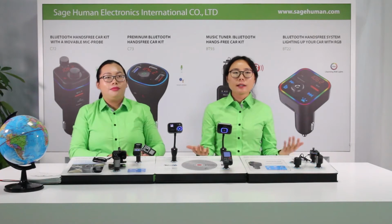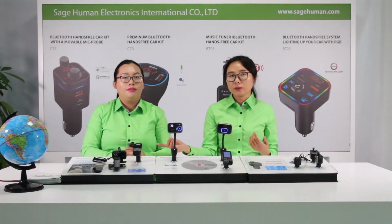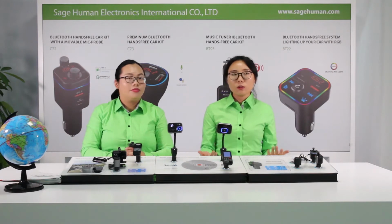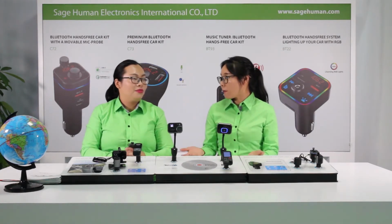Now we're way past that. Our products are mostly equipped with Bluetooth 5.0, and some new items are even upgraded to 5.1. Oh, and for those of you who prefer a model with last track memory to the exact second, this is it. Okay, I think that's all we need to know about the BT790. If I owned an older car, I would surely purchase one for myself.